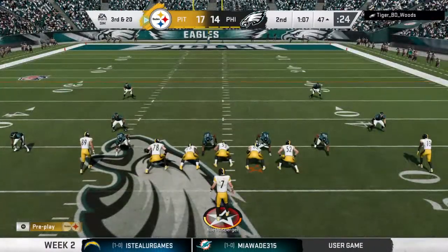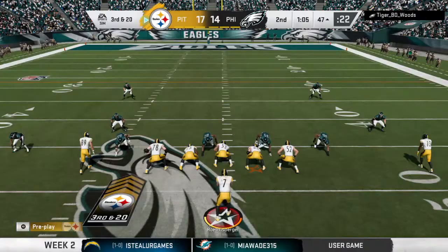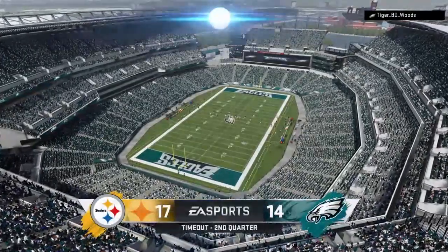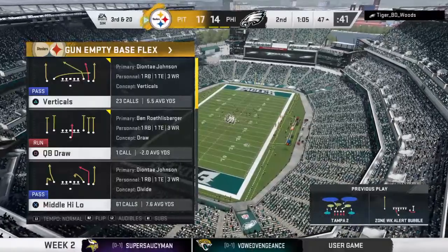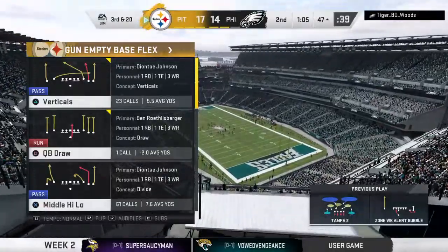Need something from deep in the bag of tricks here after first and second down went backwards. It's third and very long. The Eagles going to take the first of their timeouts. So as they take it over, we step aside.